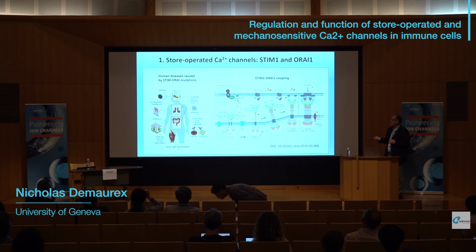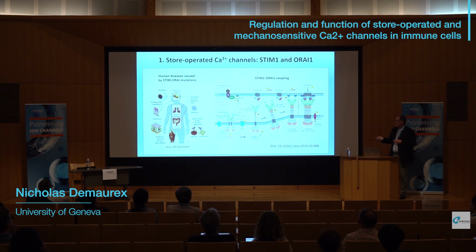So we focused on one class of channel, the store-operated channel. So this is made of two components. The channel itself is the ORAI, calcium permeable channel, very selective for calcium. It's a plasma membrane channel, bona fide. But it's activated by another protein, which is an endoplasmic reticulum transmembrane protein. The name is STIM1. And this is actually the ligand of the channel. So it's a ligand-gated channel. But the ligand in that case is intracellular. It's a peculiar mechanism. The STIM1 is activated by the depletion of the endoplasmic reticulum, which occurs during signaling.